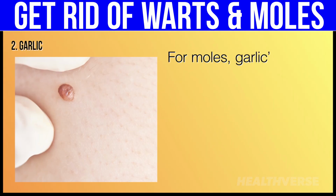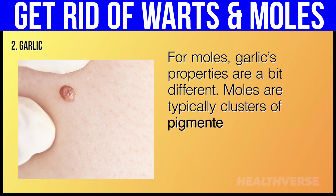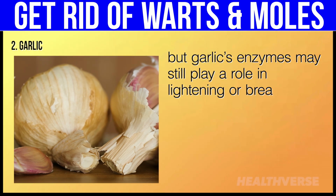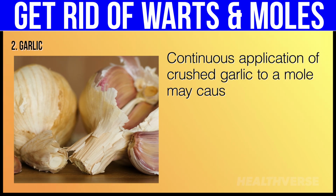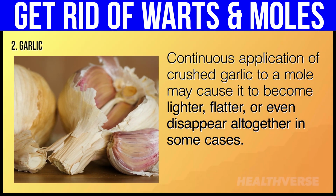For moles, garlic's properties are a bit different. Moles are typically clusters of pigmented skin cells and are not caused by a virus, but garlic's enzymes may still play a role in lightening or breaking down the excess pigment over time. Continuous application of crushed garlic to a mole may cause it to become lighter, flatter, or even disappear altogether in some cases.